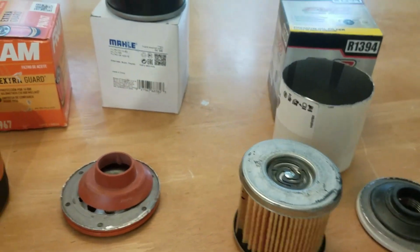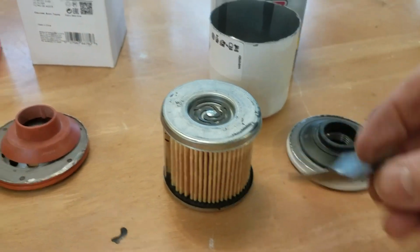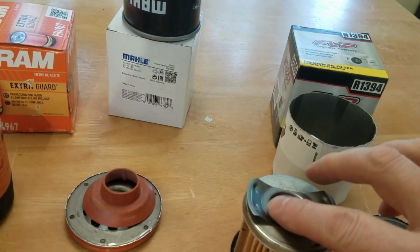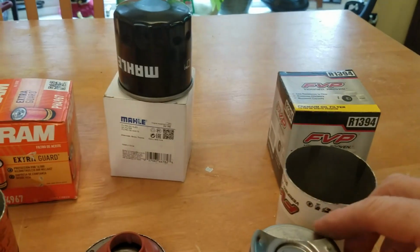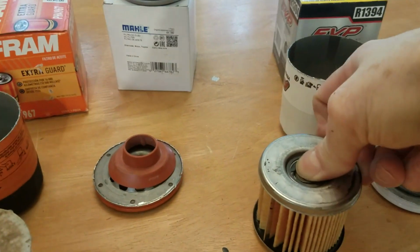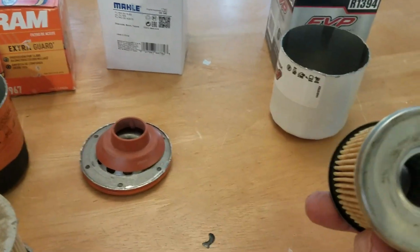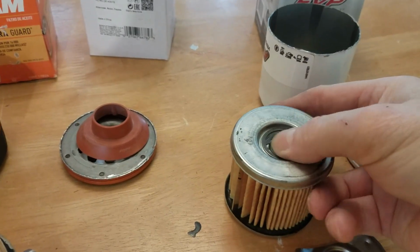All right, and here's what we end up with. And I did figure this out, by the way. This isn't the actual spring. This just positions it against the bottom of the container. This is a spring here. I can push down on it. It does move. And there is a diaphragm in there that moves as well. This whole thing will wiggle around in there.